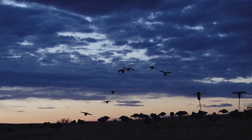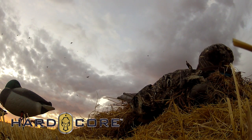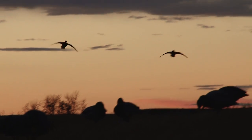A hunt like that maybe only happens once a year. A 5-man limit of 40 ducks in 25 minutes.